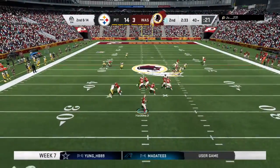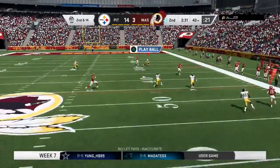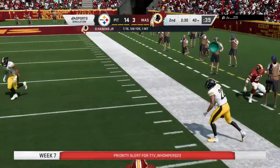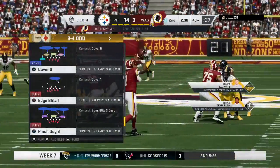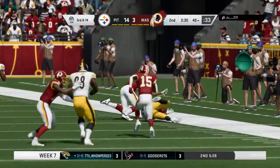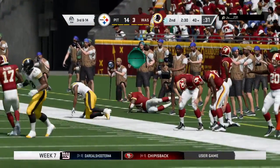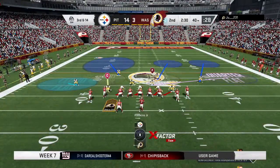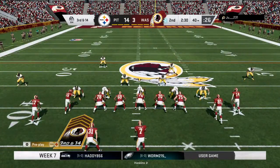Throwing on 2nd and 14. Haskins, he sets to fire deep. And that'll be incomplete. Good protection that time, and they couldn't hook up on the long one. Now it's 3rd down. And you just know when that play call came in, their eyes lit up, because anytime you get a chance to take a big shot downfield, that's a lot of fun, and they missed an opportunity.